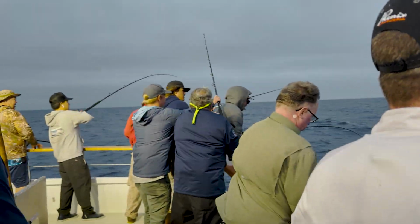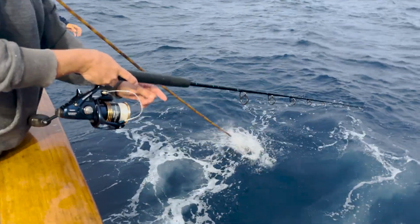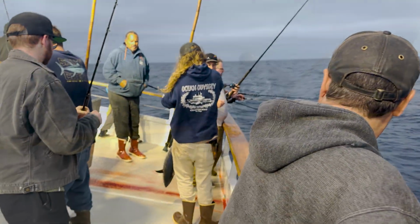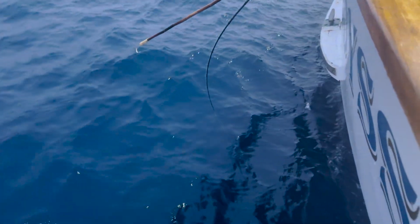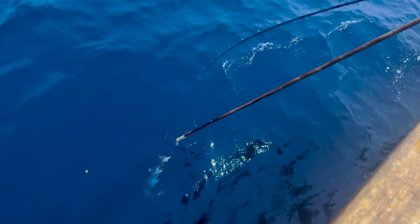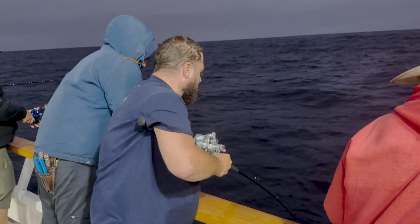We're getting on them. We got some good fish going. We got 3 right now hooked. Nice. Here's the one we got hanging right now. Nice. There we go.